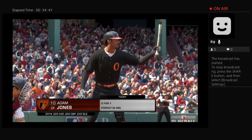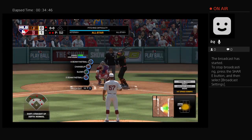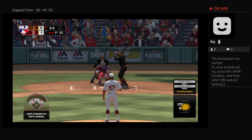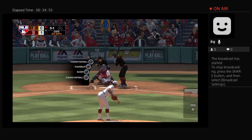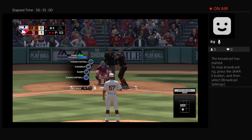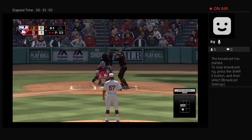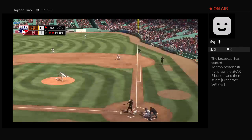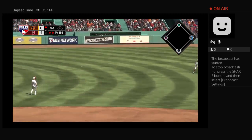Ready now, Adam Jones, 0-for-1 after a pop-out in foul territory his first time through. First delivery to him on the way. Takes a knee-high fastball. Takes this the other way to right. And that'll get down for a two-out single.